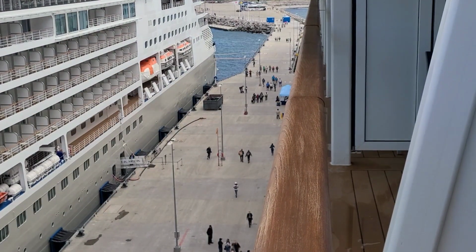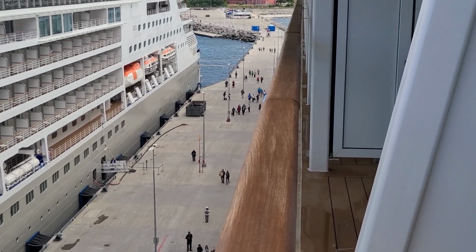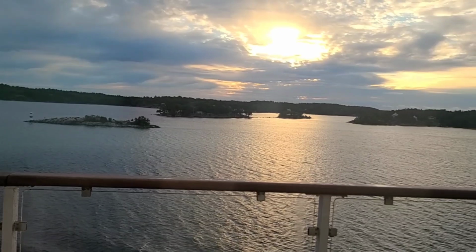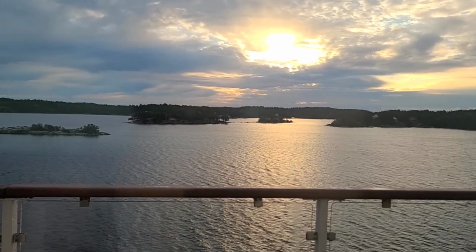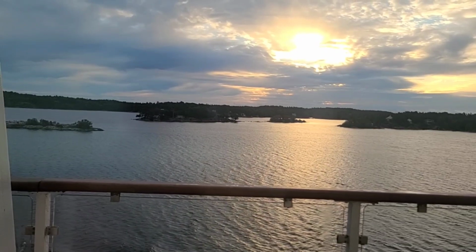Overall, we enjoyed our time on the Norwegian Dawn a lot. It was pretty simple. The staff is great. We enjoyed them a lot. They were very helpful. Anytime you had a question, they had an answer for you.